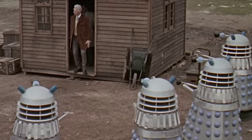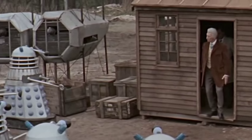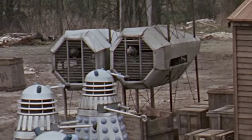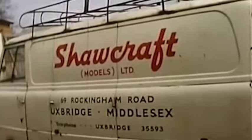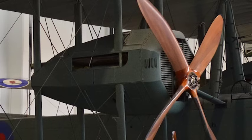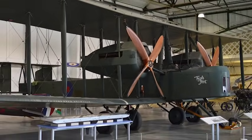The scene in question features a notable piece of set dressing, 2 aircraft engines placed upside down next to the shack. These were taken from a full-sized replica of a Vickers Vimy built in 1954 by none other than Shawcraft, creators of the Dalek props. The plane was made for a feature film that was never completed and would have looked like this.